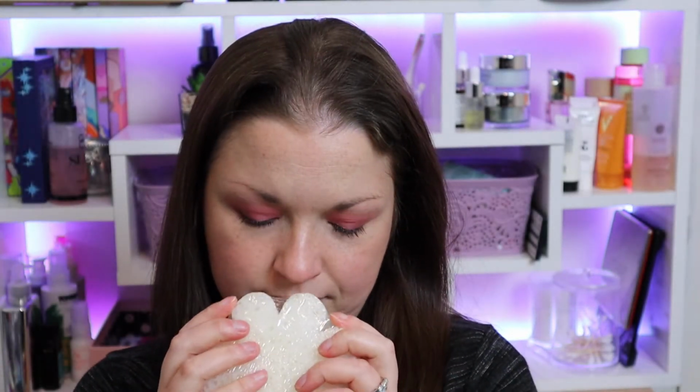Oh, that smells quite nice actually. So it is a rose scent, so if you're not a fan of rose, it's probably not going to be for you. But yeah, I really like these, so I'm quite happy that this is in here. So this is the Bulgarian Rose Body Wash Infused Buffer, and the RRP on this is $16.